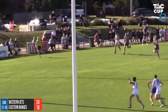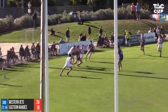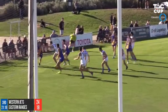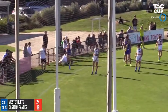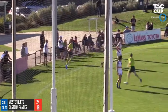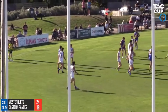Now the Jets. It's a deep kick up forward. Who can mark it? No. Just spilt it. O'Halloran. They squeeze it out. They work very well in confined spaces. Good tackle. Great tackle. But it's over the boundary line and out of bounds. I think that was Kaepernick, I think. 21.5 minutes in, 5 points in it.